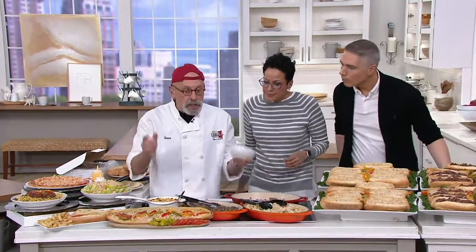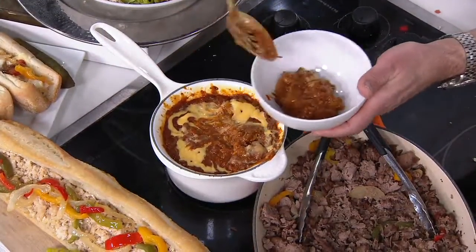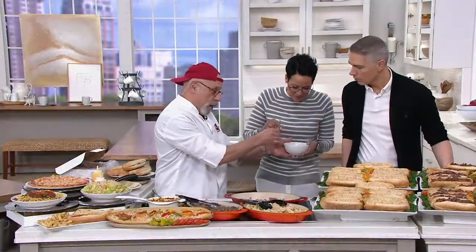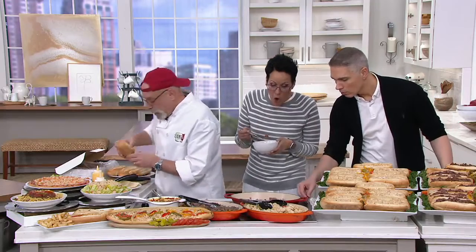Now, we invented something here at QVC last week. This is Philly chili. Instead of using ground beef, you have to look at this. Just look at this. So last week, my host almost fell off her chair. Now take a taste of this. Because again, this is the steak. And again, all hand trimmed.